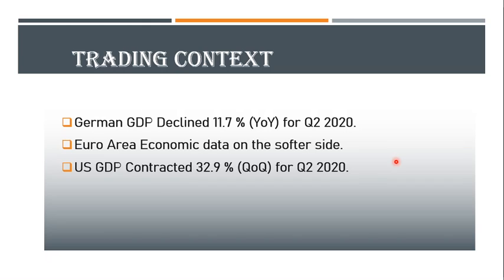And one more thing is that we got the initial jobless claims, and here also the news is on the softer side. The initial jobless claims have gone up, and this is also worse than the expected numbers. For the week ended 25th of July, we have initial jobless claims at 1.434 million. So this is also, as I said, worse than the expected numbers.